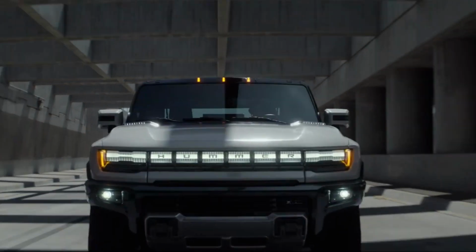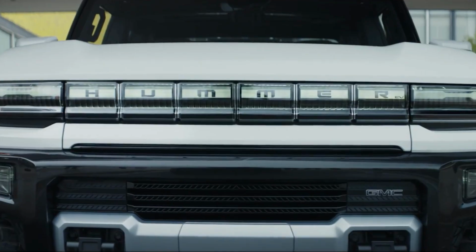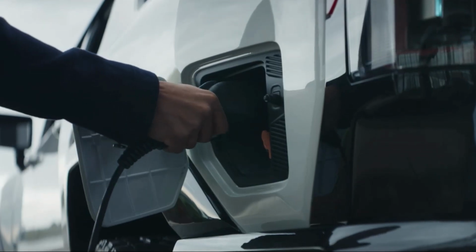Now, the main feature of the exterior, and I think a lot of people are going to pick up on this one, is the front end of the Hummer. The original Hummer had a 7-slot grille, and it said Hummer along the front of the hood. And now the Hummer EV lives up to that legacy as well, except they are now doing it with a light signature. And this light signature is pretty unique. It definitely gives you some pretty cool Easter eggs.